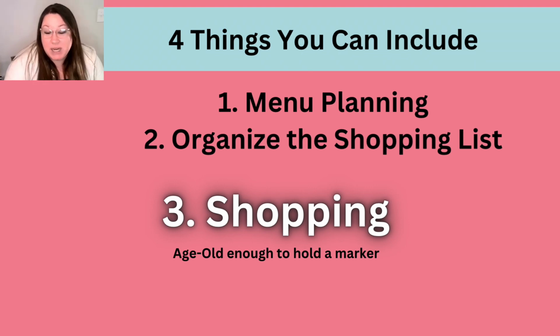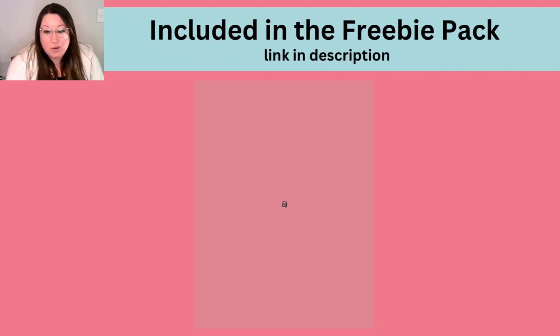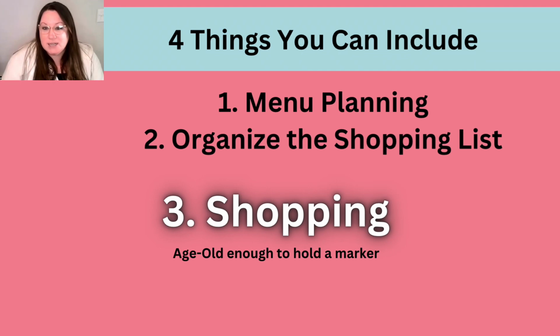If you're working on budgeting, this is a great way to compare prices as you're going through the store. And if you have a preschooler or a kindergartner or even a younger kid that just isn't really that interested in the reading aspect of it yet, then I have a picture mat for you. It just has 9 different very common foods that we go and buy as families. I also have a blank one that you can draw the food or you can print off your own picture and glue it on there if you want to, where all they have to do is take that marker, put an X as they pick their thing up and put it into their cart.